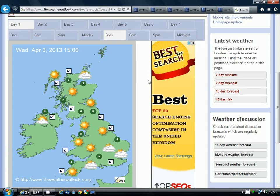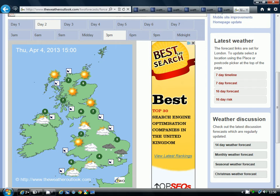So as we just have a look at charts from the Weather Outlook, this is the chart for today. Good sunny spells across the country, but it is cold, particularly in the south, where we've got that very nagging and nasty easterly wind. Into Tuesday, well, we've still got that northeasterly wind there, and there could be some snow showers in the southeast, as I explained.